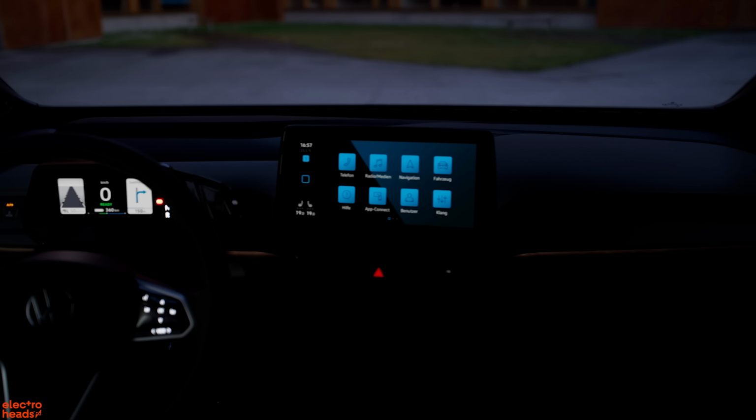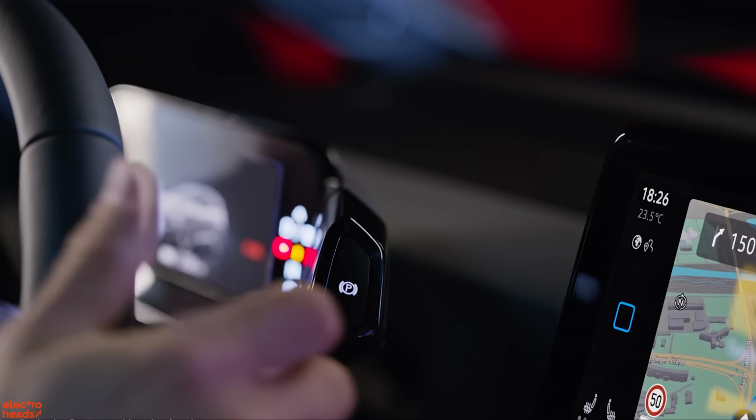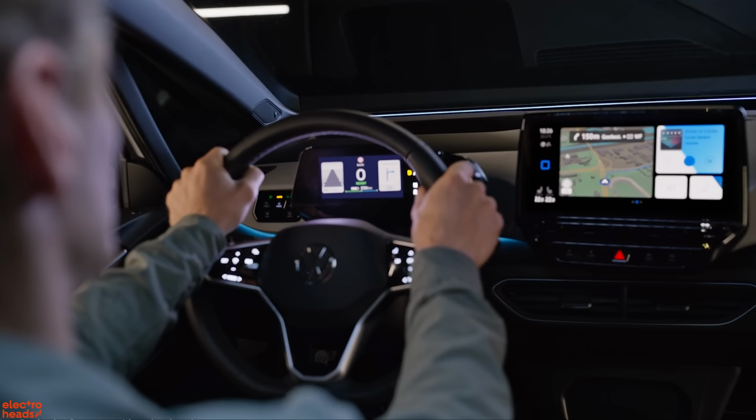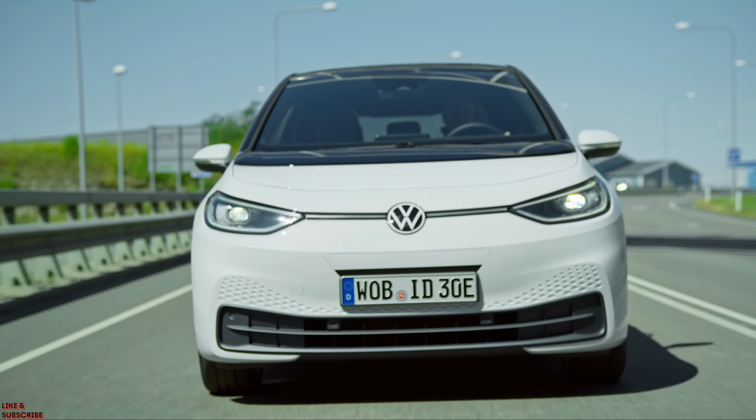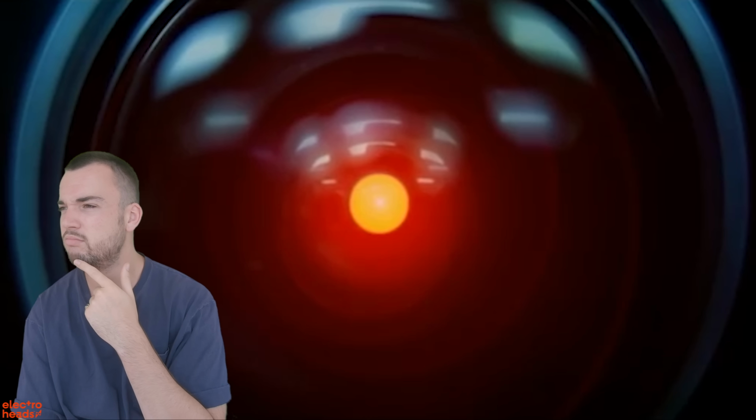One example of this is the LED light bar, which stretches across the car's dashboard, and the car uses that to communicate with the driver. It'll sweep to the left or right when your turn's coming up, it'll flash at you to let you know you have a call, or you're in the wrong lane, or all sorts of other stuff. Combine this with the fact that most of the infotainment system functionality can be voice activated, and the ID.3 is a car that can be controlled almost entirely without taking your hands off the steering wheel or looking away from the road. Having conversations with an AI computer represented by a light. Where have I heard that before? I'm afraid that's something I cannot allow to happen.